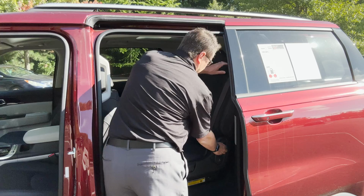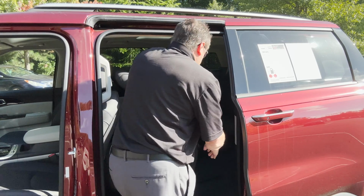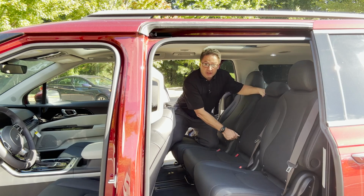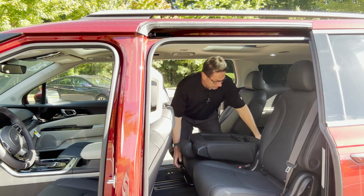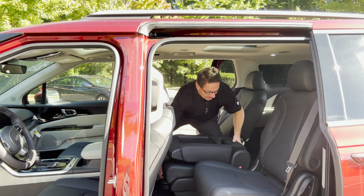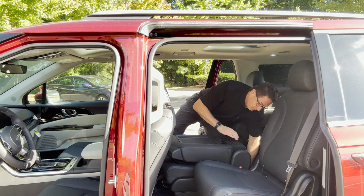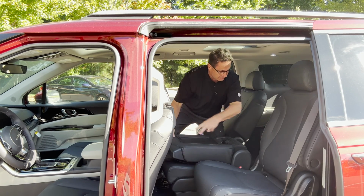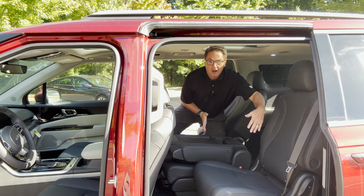In a Carnival, how do you get to the third row? A couple different ways. We can slide. That wasn't too bad. The other thing you could do is you could move this one forward and backward as a tabletop. You can also, I don't want to remove it, but you could actually, see, I can take this one right out, and then you've got a walkway, a nice big walkway to get to the back.